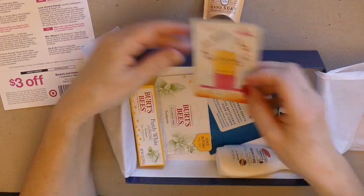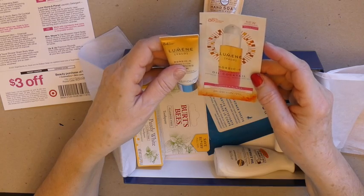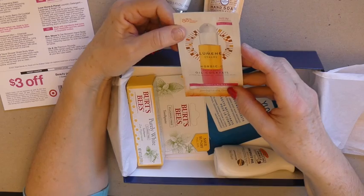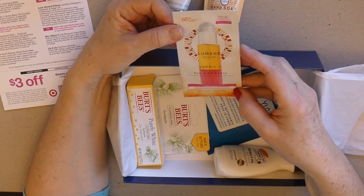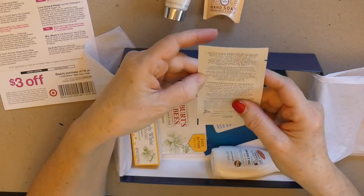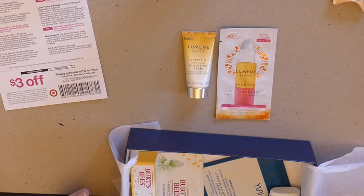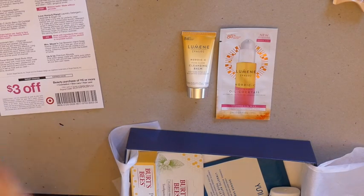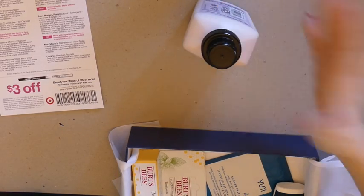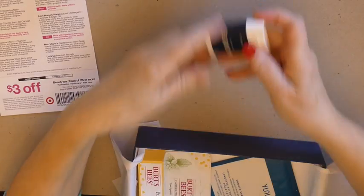Okay, and here is something that goes along with the Lumine. Vitamin, it's an oil cocktail. So this would be like a serum, and you would put it all over your face. When using things, I like to use things that are from the same family, so that is good. It's a pretty good box. I already did my laundry today, so I'm going to have to wait to try that.